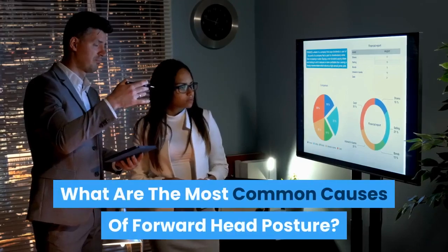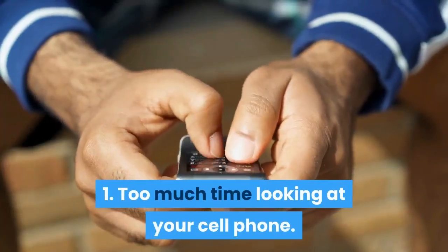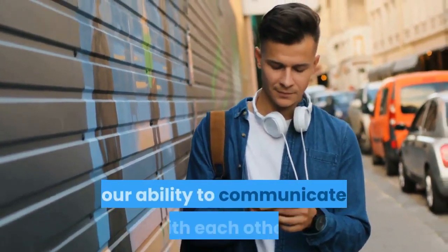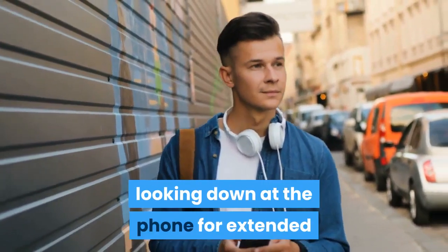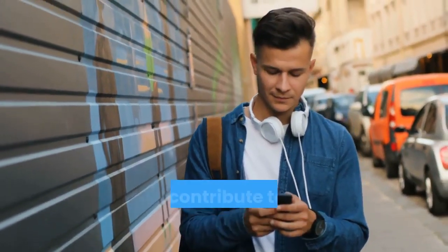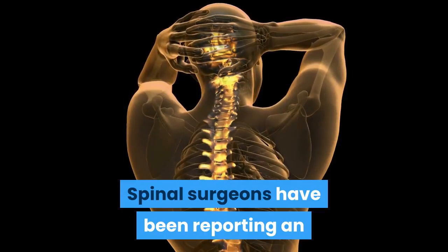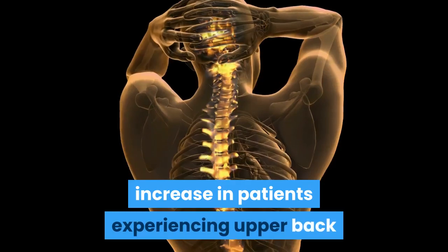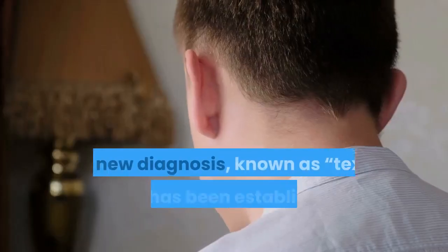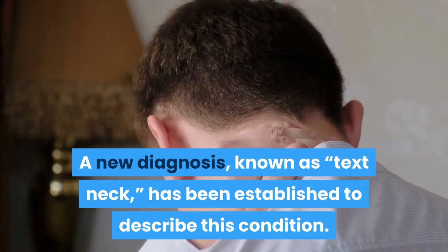What are the most common causes of forward head posture? 1. Too much time looking at your cell phone. While the invention of cell phones has enhanced our ability to communicate with each other, looking down at the phone for extended periods of time can rapidly accentuate FHP and contribute to the onset of neck pain. Spinal surgeons have been reporting an increase in patients experiencing upper back and neck pain due to cell phone use. A new diagnosis, known as text neck, has been established to describe this condition.